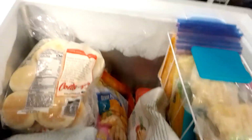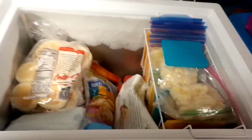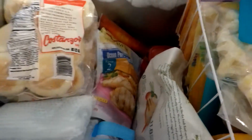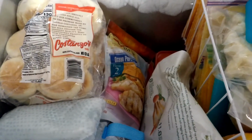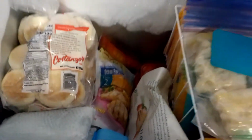This is why I keep a list, because this, again, is a small chest freezer. There are some vegetables here in the little tray, and then a bunch of stuff in here. So again, it's just easier to have a list. I know it is easier to look at the list than to start digging through all this mess.